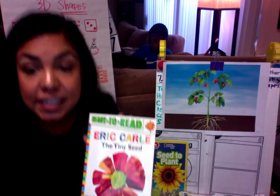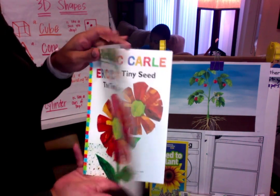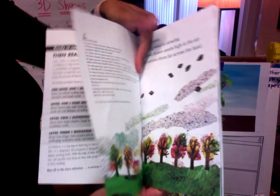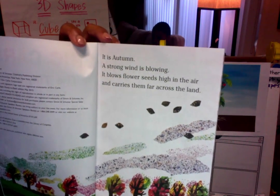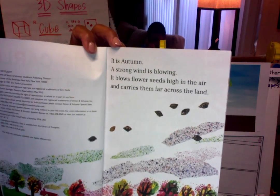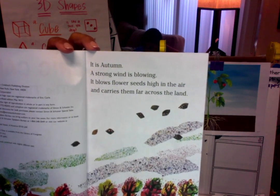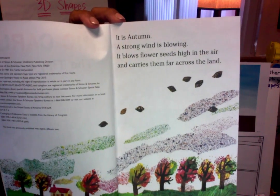This book is called The Tiny Seed. The Tiny Seed by Eric Carle. Okay? The Tiny Seed. It is autumn. A strong wind is blowing. It blows flower seeds high into the air, and it carries them far across the land. So here we see the flower seeds going across the land.